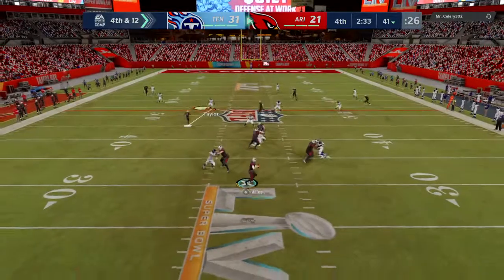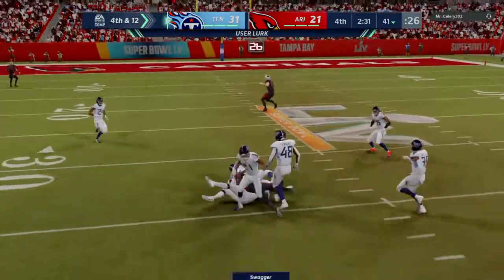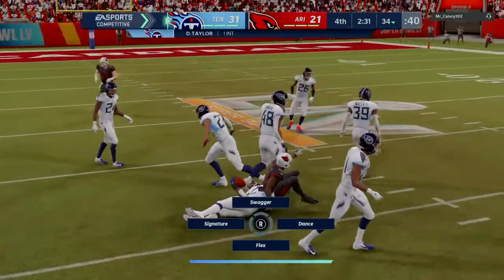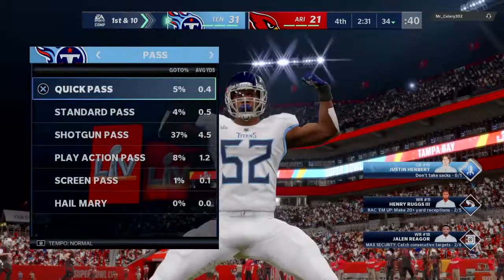One final try here for Allen. And this is intercepted, and that should do it. Picked off near the 34. Another costly turnover, their second of this second half.